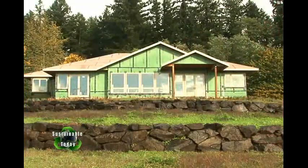Here we are inside a new construction that's going on in the Portland area. I'm with Greg Bergeron, who's with Geonomic Development. We have an interesting system in this house, so you want to tell us a little bit about what this does? Sure. Let's start with over here.